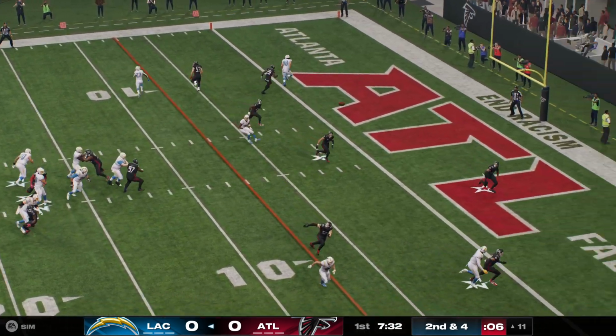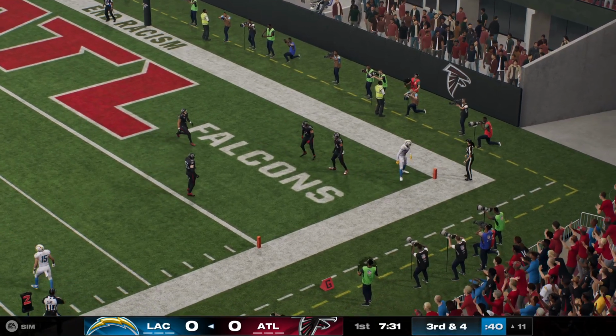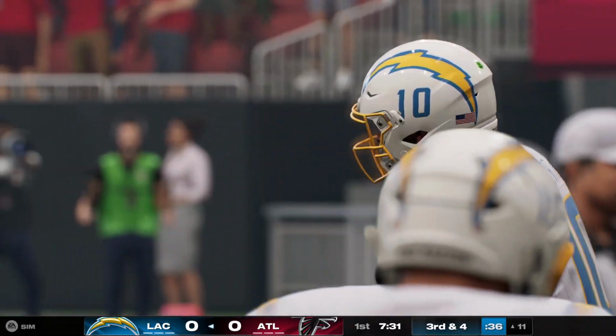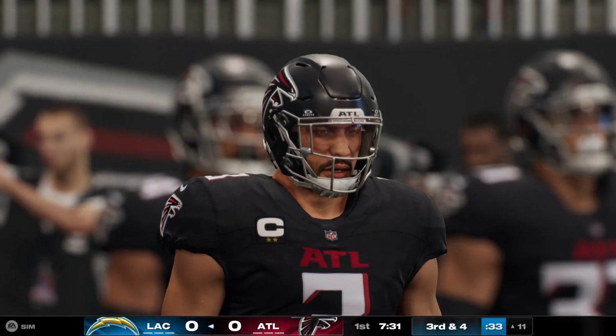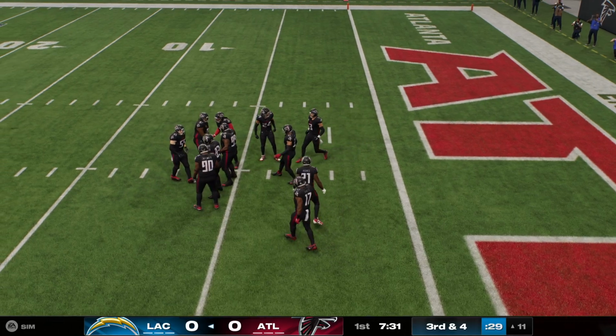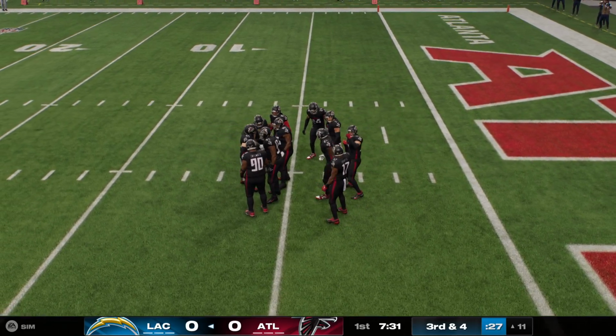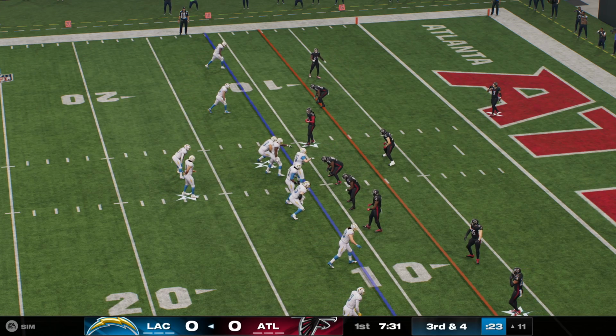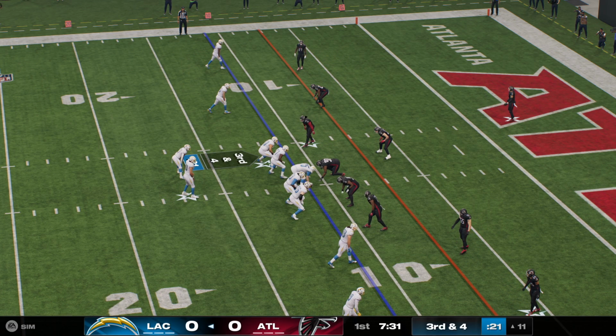Herbert now. Looking end zone, but it's incomplete. They are such a talented team at defending the perimeter and taking away throws to the outside. Great confidence, great skill. In need of a conversion on 3rd down. They had the big play to start the drive. Not much since.